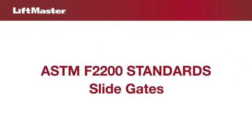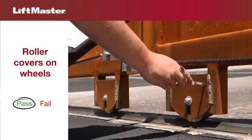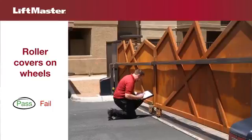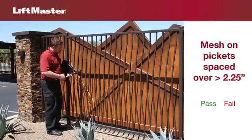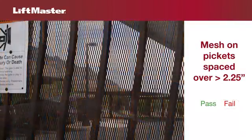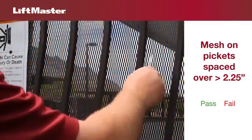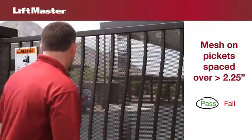For slide gate installations, perform the following checks. Check that all gate rollers are covered. This includes V-track and cantilever rollers. Spaces between gate pickets should be no wider than 2 1/4 inches. If spaces are wider than 2 1/4 inches, meshing must be added from the bottom of the gate up to at least 6 feet above grade.